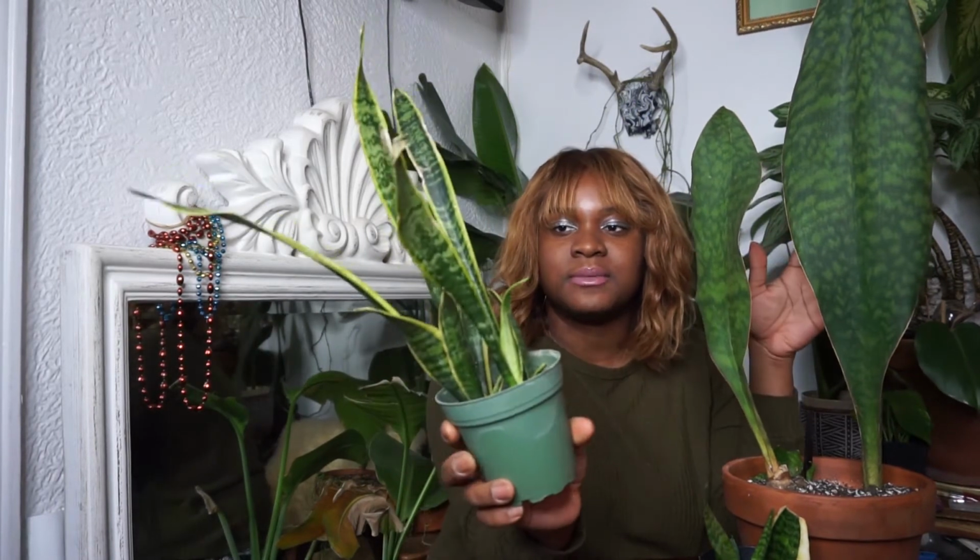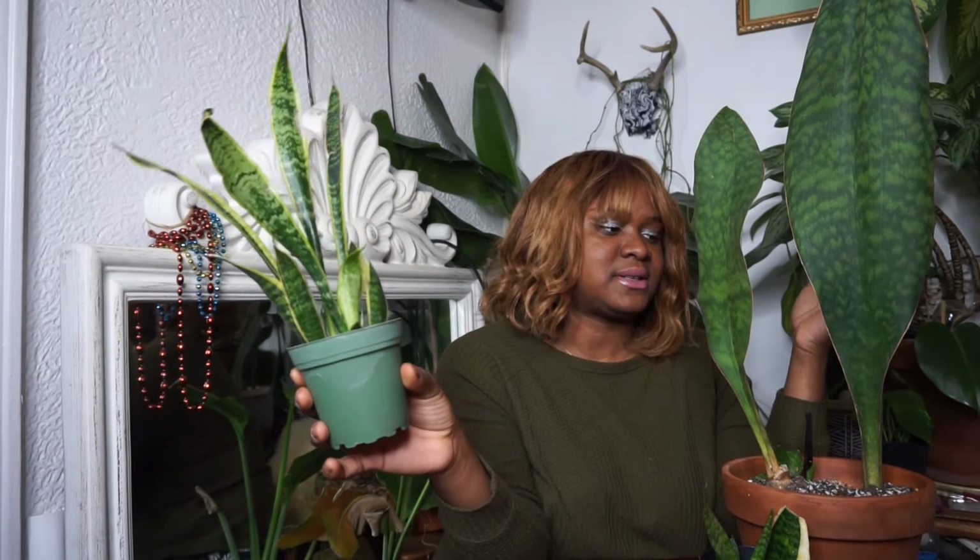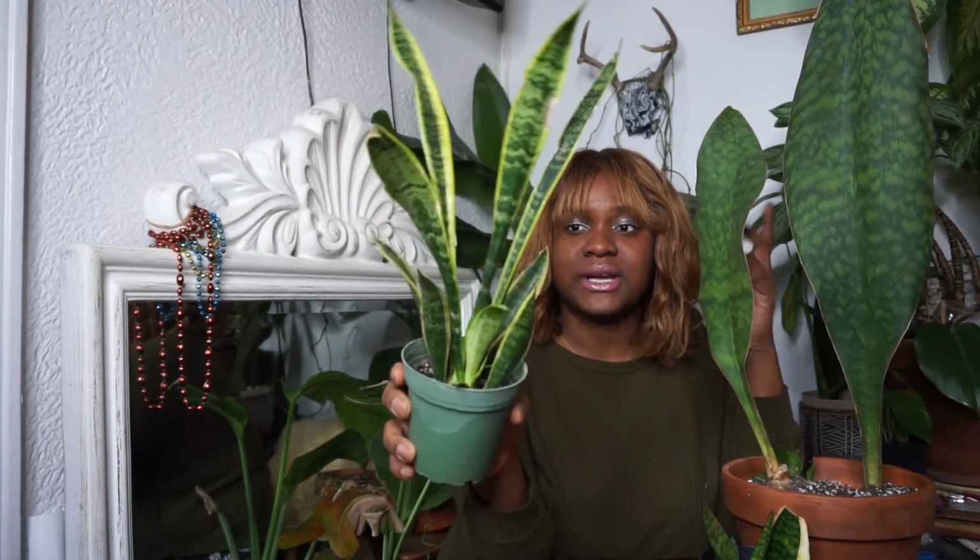Again, I don't know the name of this. I know there's Lorantes and Moonshines, and I don't know their names, guys. So yeah, like I said, this is the next Sansevieria in my collection. I don't know the name of it.